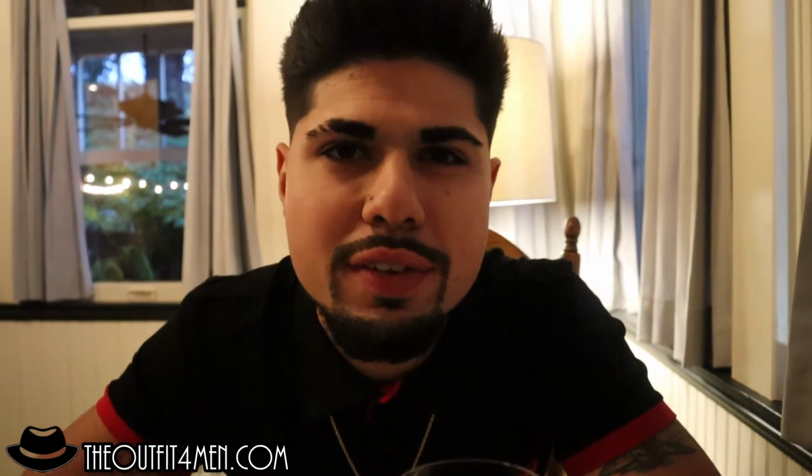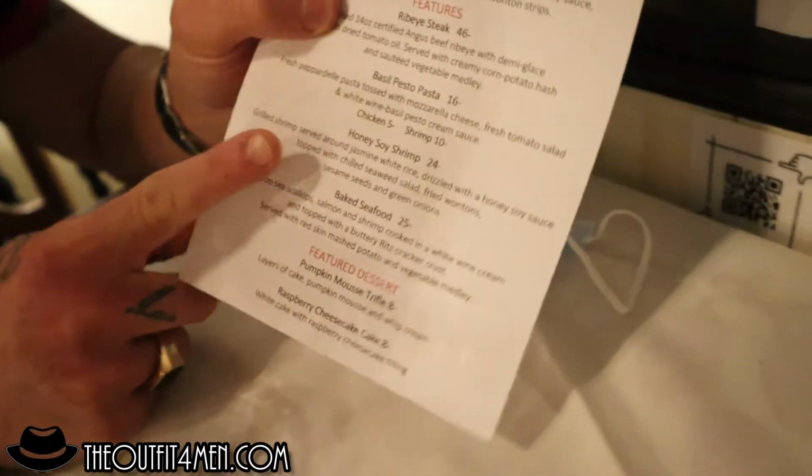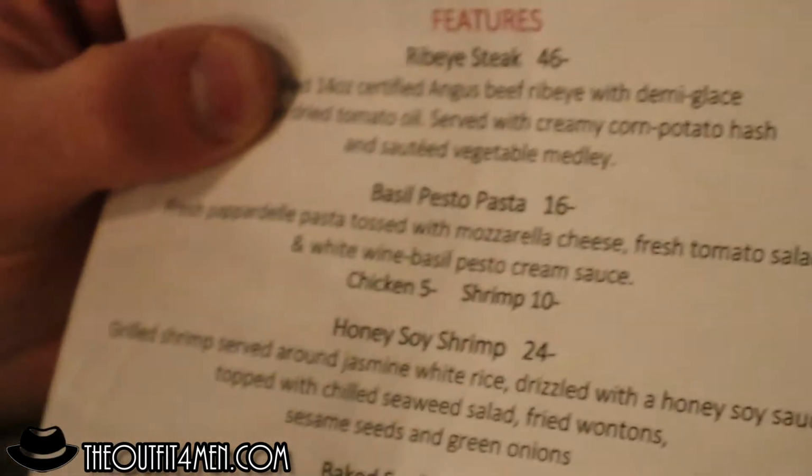Here at the Back Porch, just had to get some Merlot. I'm gonna get the rack of lamb, which I heard is fantastic in this place. And we also asked for a little basil pesto on the side because it sounded too good. It's a special for the night, so we figured why not add it to the order.